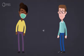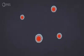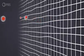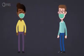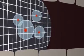And without a mask, some of those droplets can evaporate into super tiny particles of infection that can float on air currents far from your mouth or nose. And these micro droplets are extremely hard for any mask to filter out. But with a mask on, in the warm, humid space between your mouth and the mask, those larger droplets don't have time to evaporate, and they can be captured by common fabrics. If it feels hot and humid in here, that means it's working.